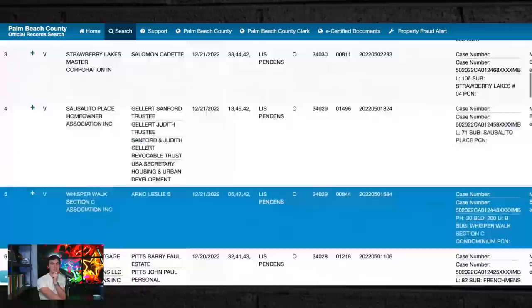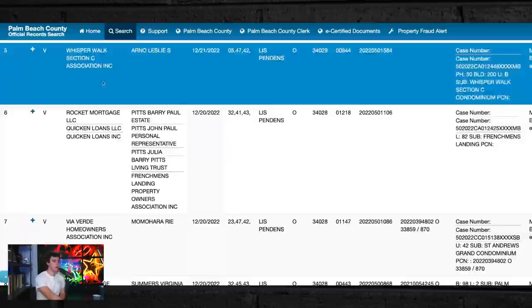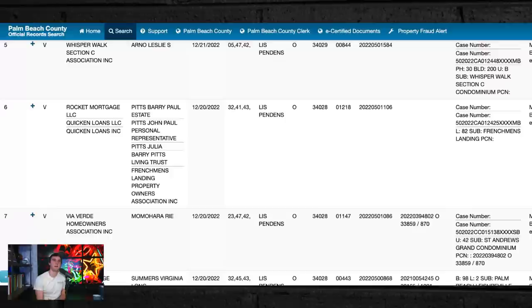These lis pendens are actually HOA liens, which are actually pretty cool. But all I've got to do is look for a loan company. So, shocker, found it. Pretty easy. Rocket Mortgage and Quicken Loans. Quicken Loans used to be the Cavaliers place, right? Quicken Loans is basically a place that gives mortgages out. It's a bank. Anytime you see Chase Bank, Bank of America, Citibank, usually that's either a credit card debt lien or a mortgage. Now, this is pretty simple, but the case type has a property associated to it.